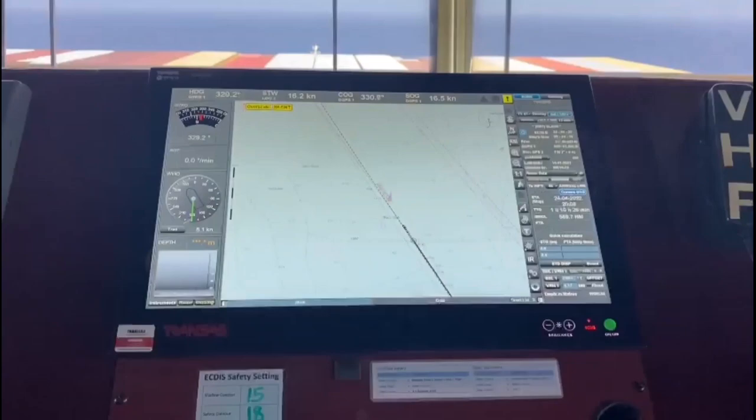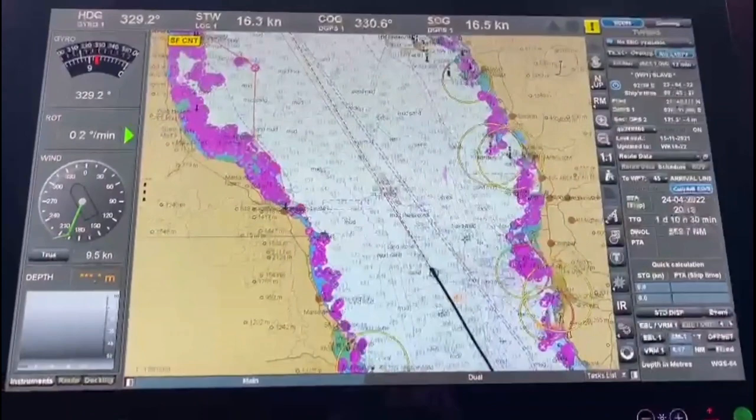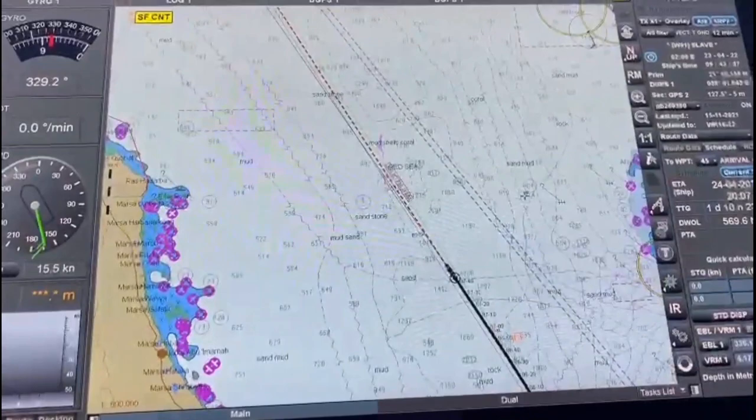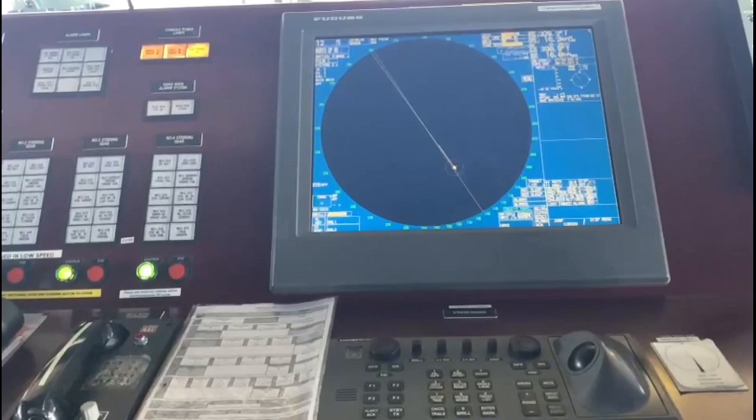Ito naman is the ECDIS, electronic chart display information system. Sa Red Sea kami ngayon. We're on our way to Suez Canal for the transit for northbound convoy. So, dito is the spun radar. Let me know sa comment box if gusto nyong malaman yung mga functions and how to use these navigational equipments.